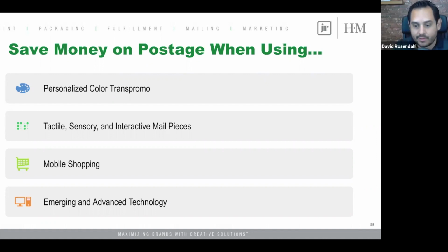And so talk to Sarah and her team about this if this is new to you, but you can save money on postage. Postage is like 60% of your investment in direct mail. It's a big portion of it. So when you use any of these emerging and advanced technologies, many of the ones that I just described to you, you can actually qualify for savings in your postage, okay? So there's a lot of incentive around actually using these.